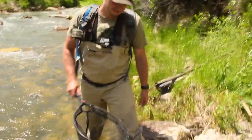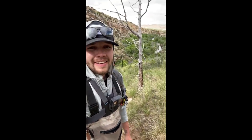So to recap the day, we caught rainbows and we caught browns on streamers, stoneflies, and pheasant tails, just on a little bit of everything. In all honesty, Outlaw Canyon, man, you are crazy good to us.